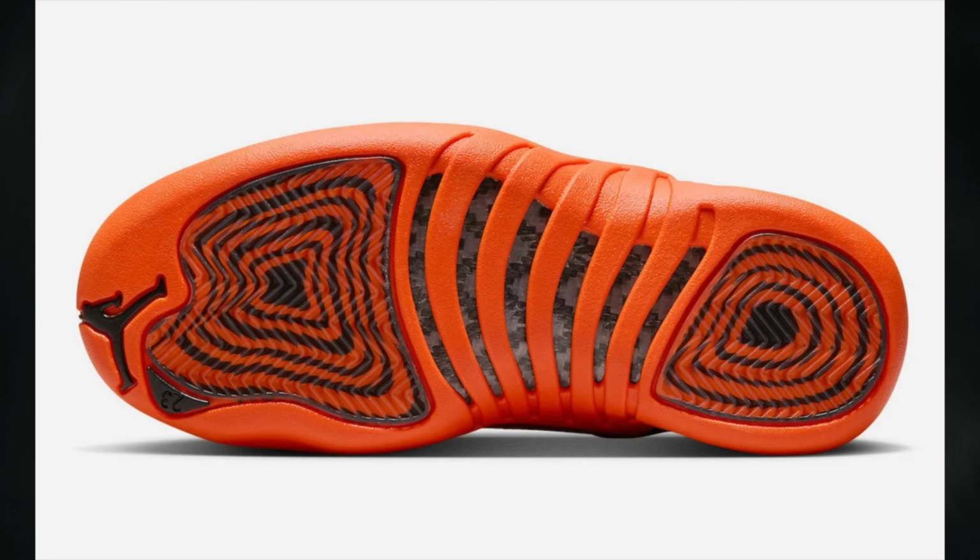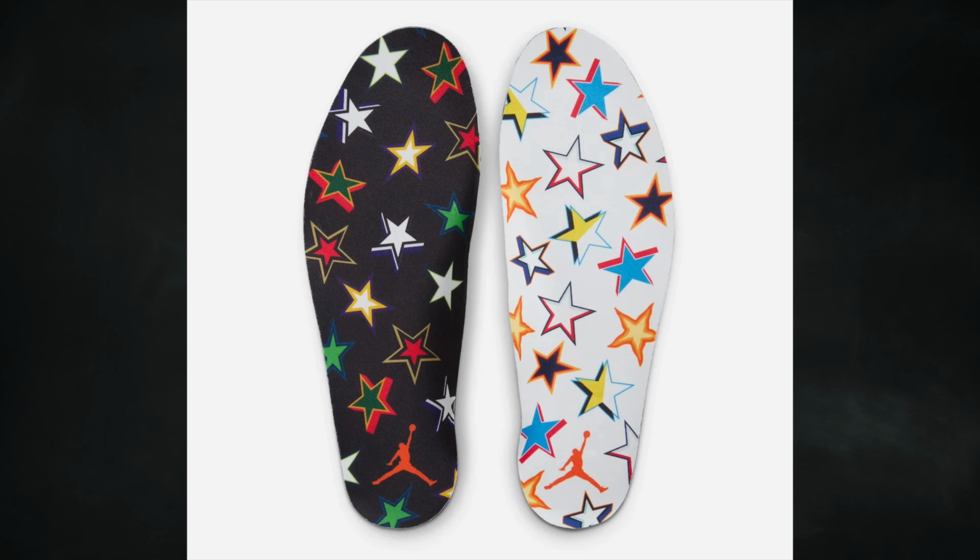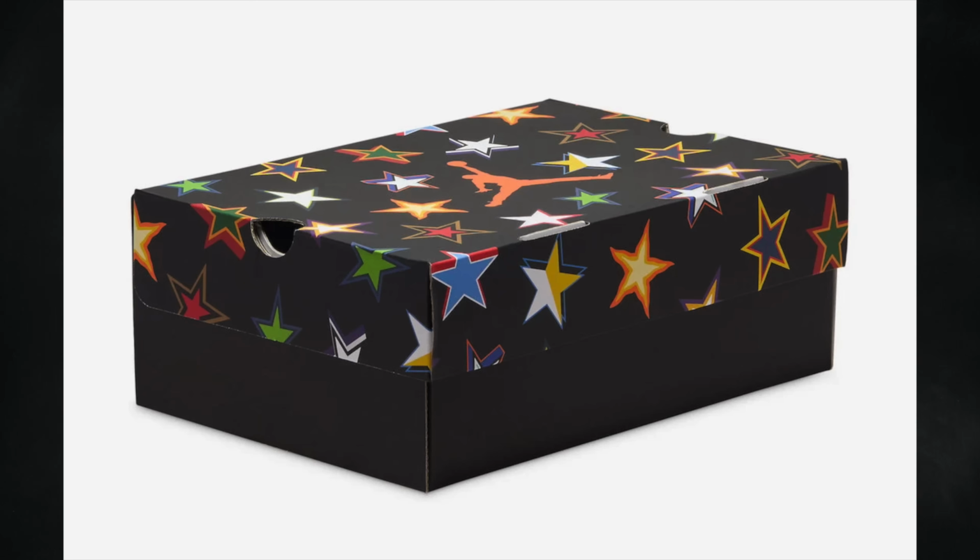They also come with special packaging which features that same theme. I'll make sure to include a photo. And on the outsole, we have translucent areas, which has a unique design. I'm sure it's connected to the WNBA, but I'm not entirely sure what it represents. So if you know, let me know down below. Now, like I mentioned, this is a women's exclusive release, and they'll drop on July 13th for $200.